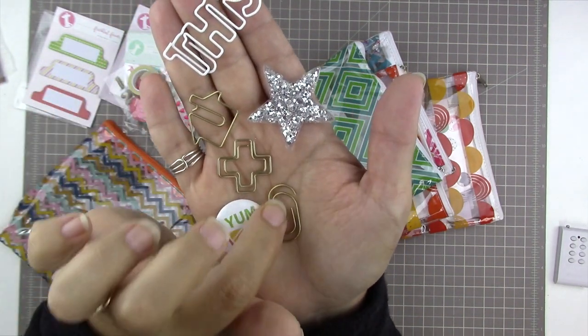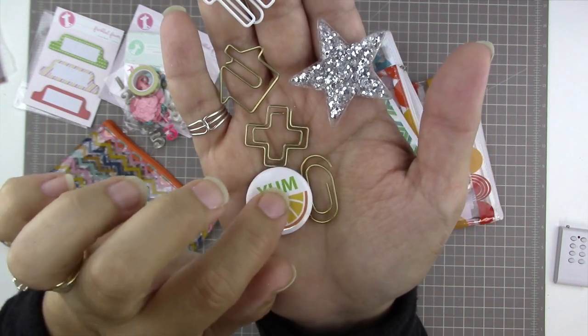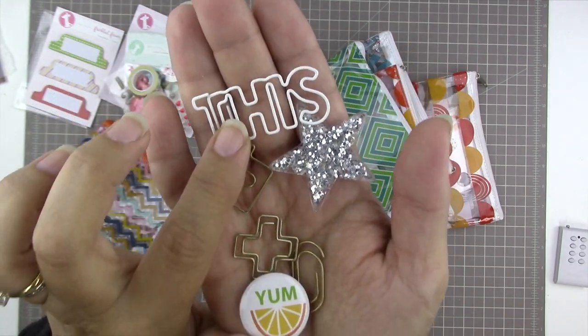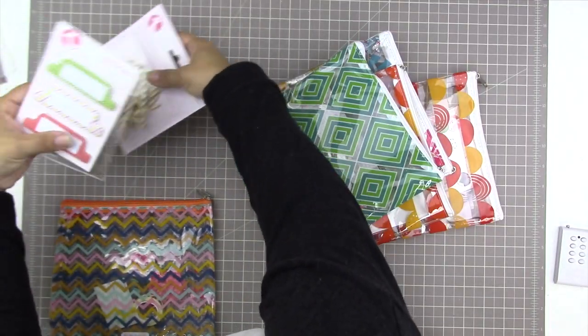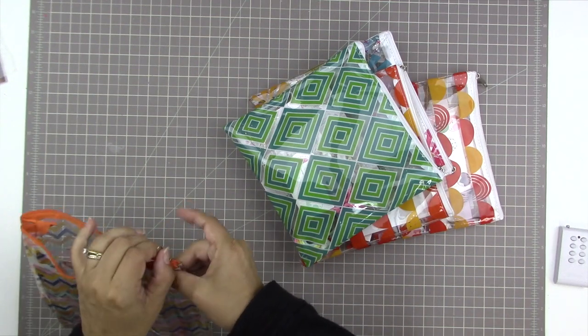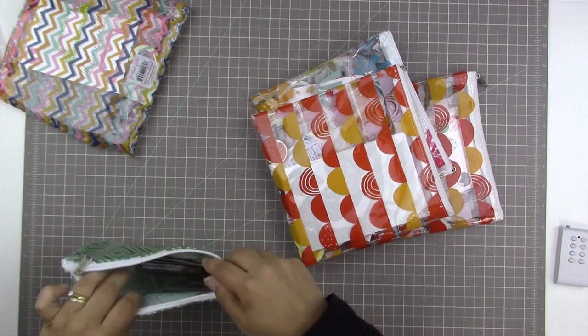A little glitter star. These are my favorite paper clips ever, so I'm happy to have one of those. A flare badge that says yum, and a couple of other paper clips, including this one that says this. So that's what came in this blooper bundle, and you had no choice. It was completely random.